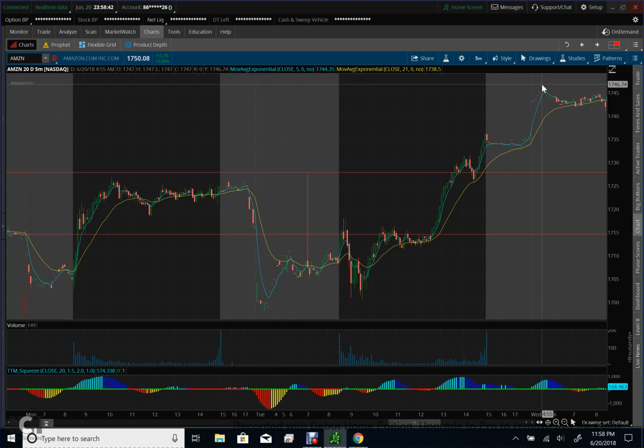That price is 1,747. So that's our new all-time high. And I'll just tell you now, since there's not a little tag on it, we do take that out. Up there, or maybe down in this area, you got a little bit of resistance from here, a little bit of support down in here. That's a really tight range.